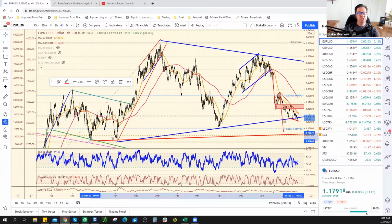So we'll see how the euro acts, and I think it really depends on if the ECB is even dovish or how dovish, because the market already has those expectations.